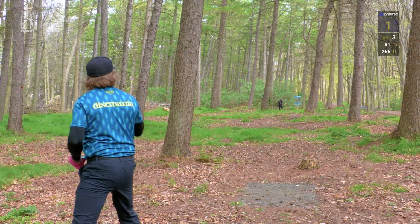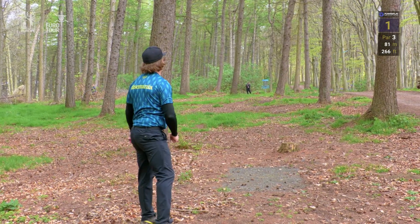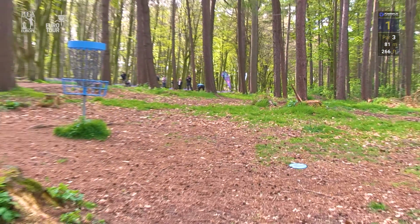But yeah, it's a great hole to start on. Keeps you honest. You need to hit that fairway to get close. If not, you're really just getting up and down. And Ken does a nice job with a bit of a flash at the back at the chains.